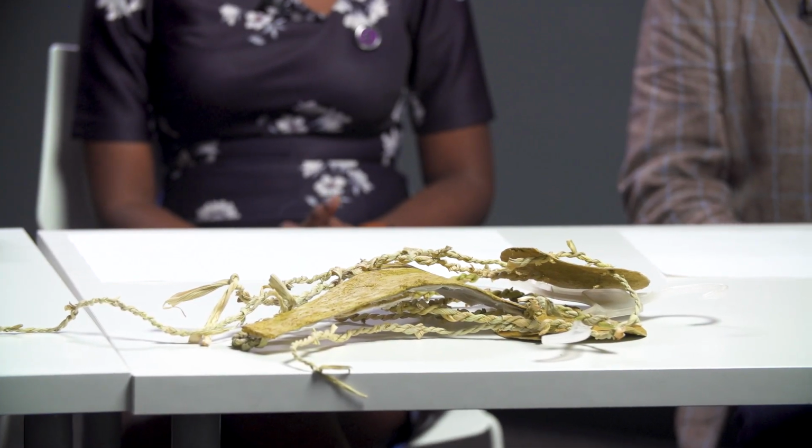I see this beautiful outfit in front of us. Could you tell us more about this? That is mostly a biodegradable swimsuit. I took a lot of time into that.